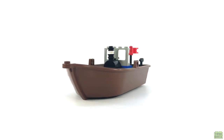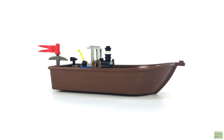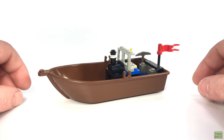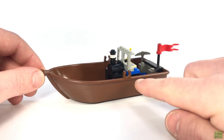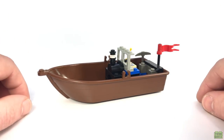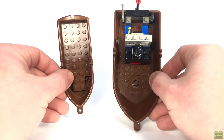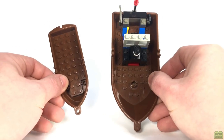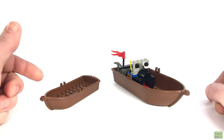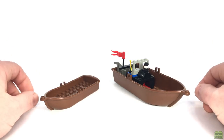Luckily, we've got that covered here too. Even though the instructions direct you to give this little steamboat to the villains, you can obviously switch it up if you want to. The whole thing is built inside a single hull piece, which, molded in brown, is another exclusive to this set. When compared to the much more common boat piece, you'll notice that it's quite a bit larger. Unfortunately for me, the seller I purchased this set from actually gave me this hull piece instead of this one, so I had to replace it using BrickLink.